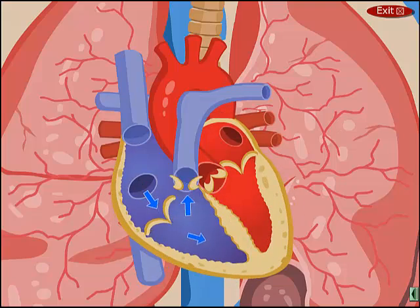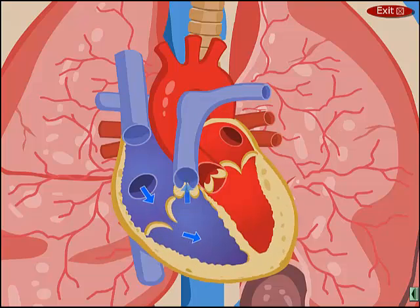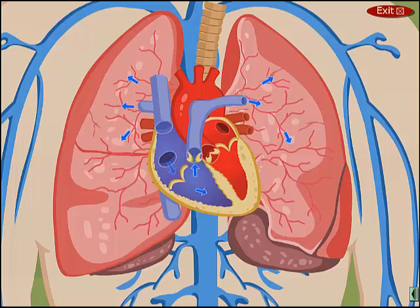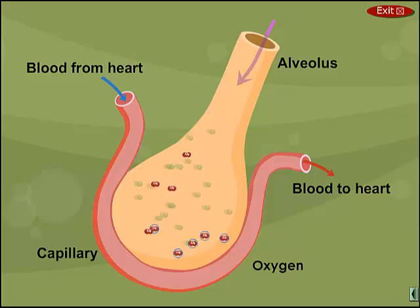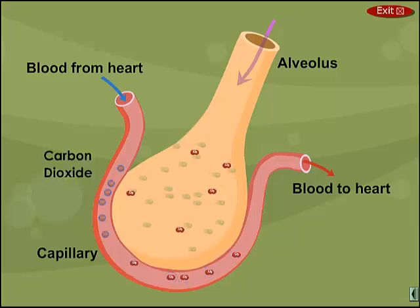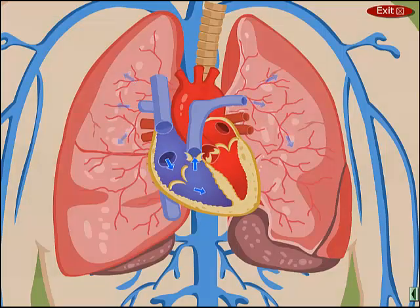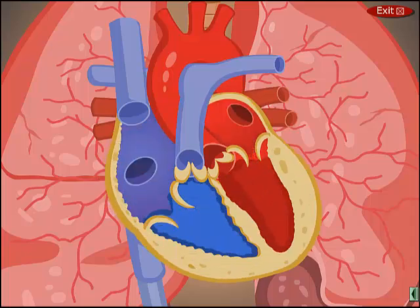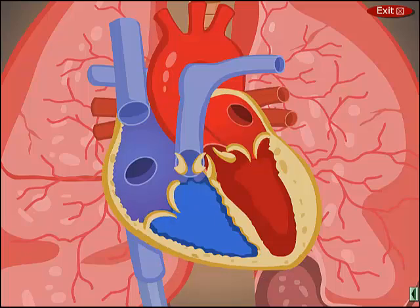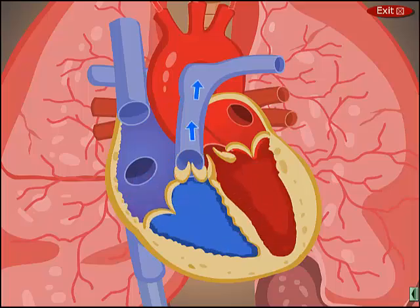The right ventricle contracts and squeezes this blood into blood vessels that lead straight to the lungs. The lungs are full of air from our breathing. When the blood reaches the lungs, oxygen from the air moves into the blood, and carbon dioxide is removed. This makes the blood oxygen-rich again, and it flows back to the left side of the heart. This cycle continues over and over again, transporting oxygenated blood throughout the body, and then back to the lungs where it can pick up more oxygen and get rid of carbon dioxide.